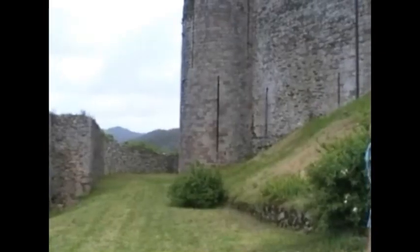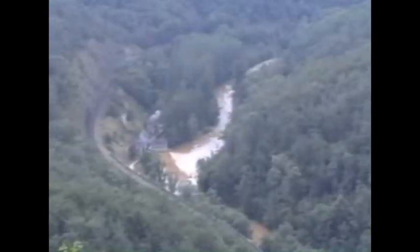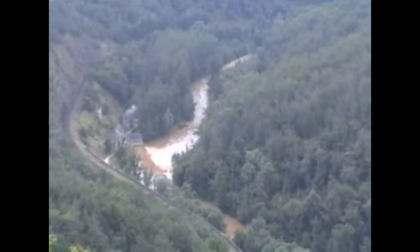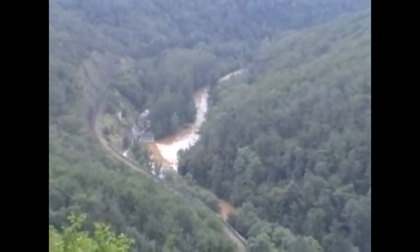The climb up to the castle was quite something. We all got up there, puffing gently. But the castle walls, domineering as ever, and the view from the top was quite stunning over the river Aveyron.